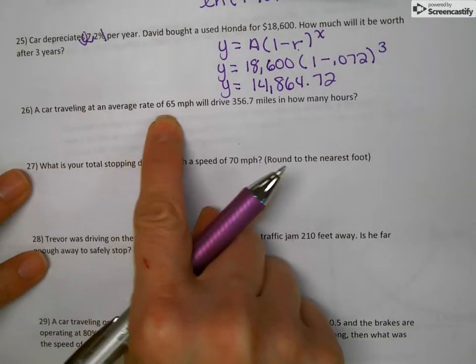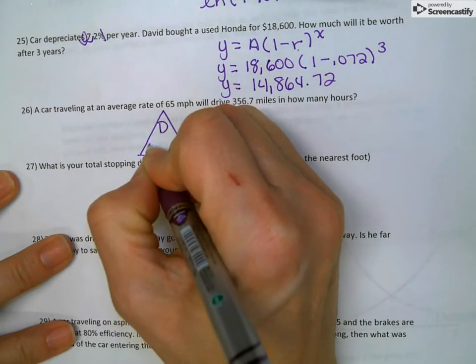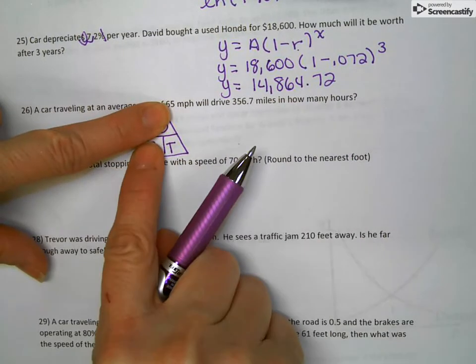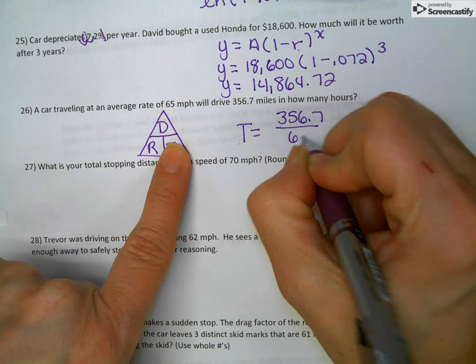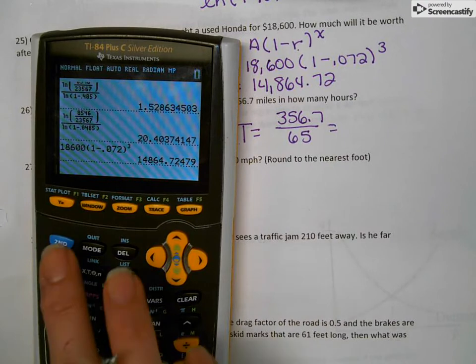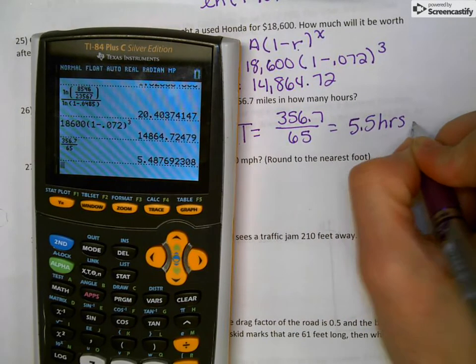Car traveling at 65, it drives 356.7 miles in how many hours? So we have distance, rate, times time, and we know the distance and we know the rate. So obviously we're looking for time, and the formula is going to be distance, 356.7 divided by rate, and that will give us time. So we have alpha y equals enter, 356.7 over 65. We're looking at, I'm going to just round it up to 5.5 hours, 5.5 hours.